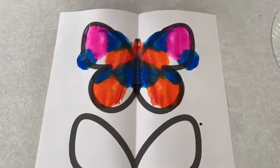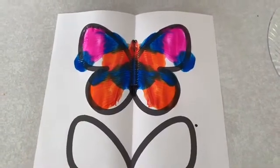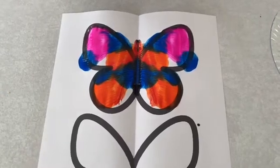When you've done your project, make sure that you take a picture of it and send it to me. I would love to see your mirror image butterfly or whatever painting you come up with.